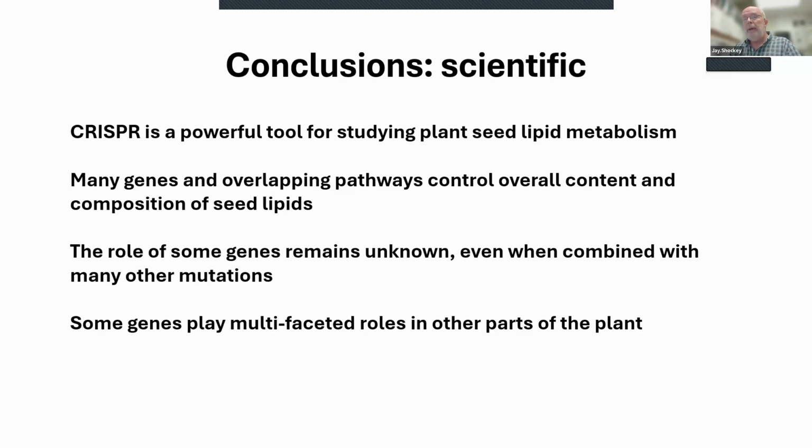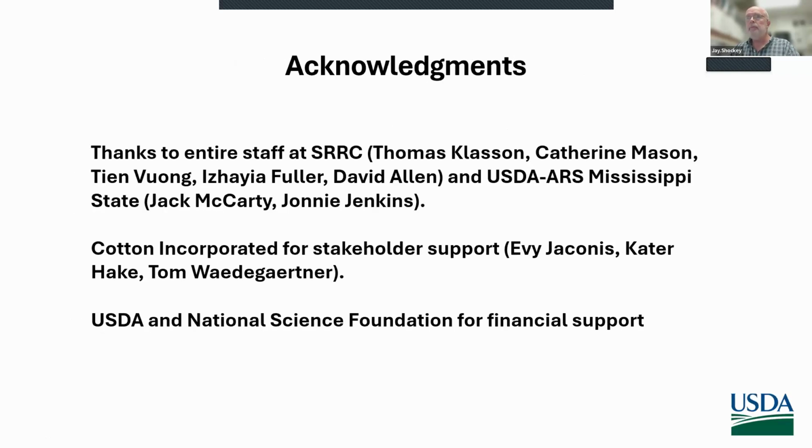And other genes actually play multifaceted roles that we didn't see coming, starting with the things that we thought we would see, and then sometimes overlapping into areas that we didn't. But we welcome these opportunities as well, because, as I said, it gives us new research angles that we didn't even know were going to happen.